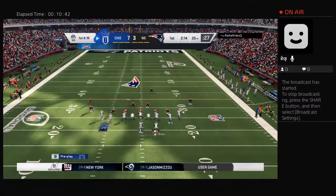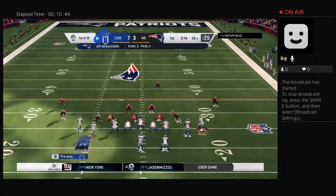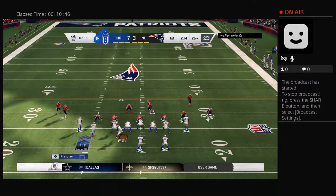Yellow, yellow. 95%. Yo, check his mic. Hey, tight.